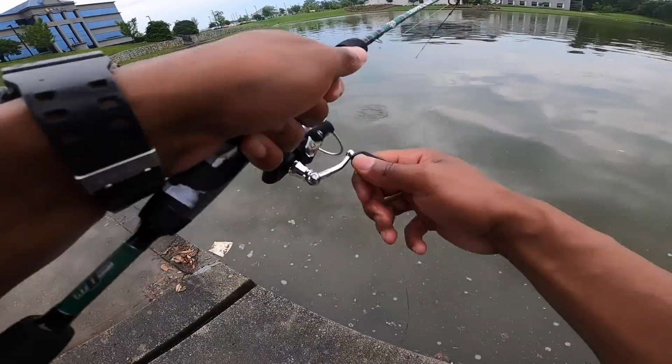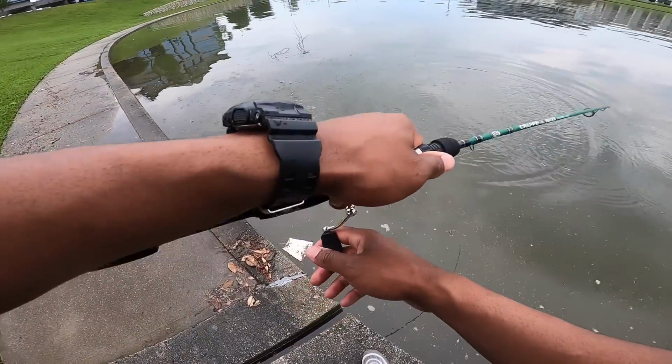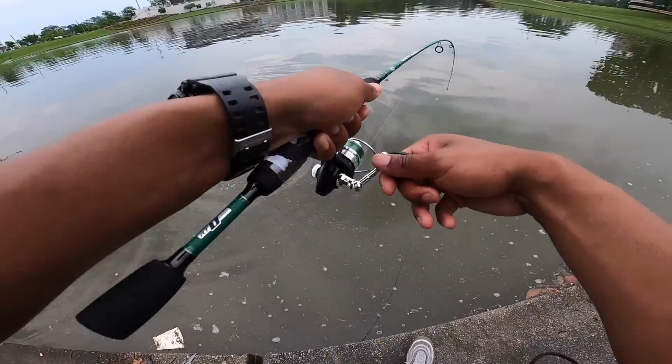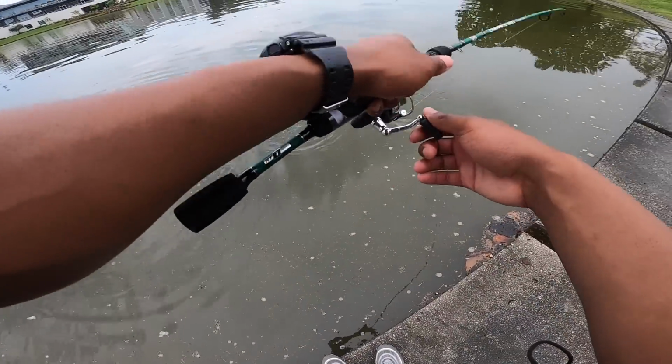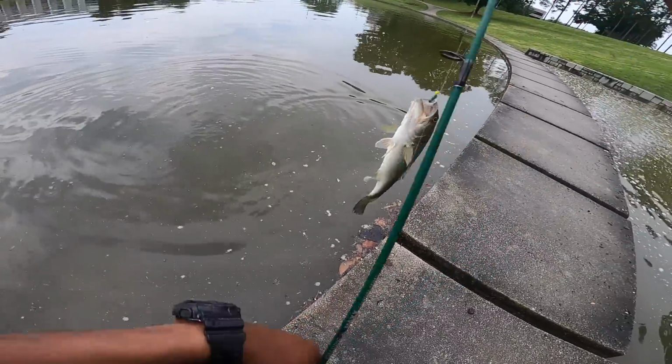Oh, there we go. Oh, bass. Let's go, out of the main lake. Let's go. Oh yeah. Honestly, I was not expecting that. That's not a bad one. Might be biggest of the day. Definitely longest of the day.